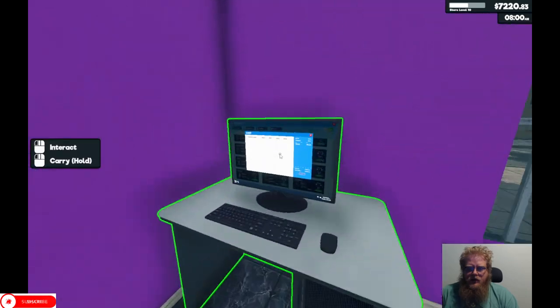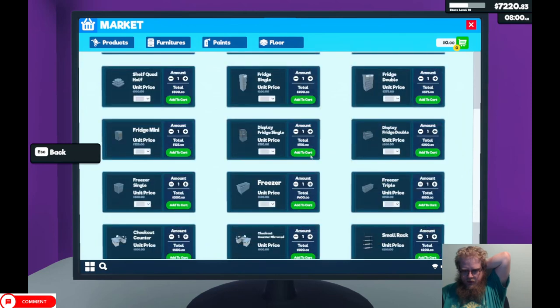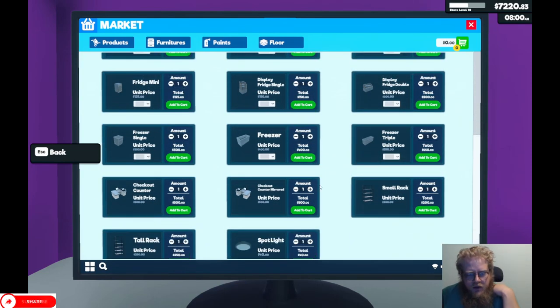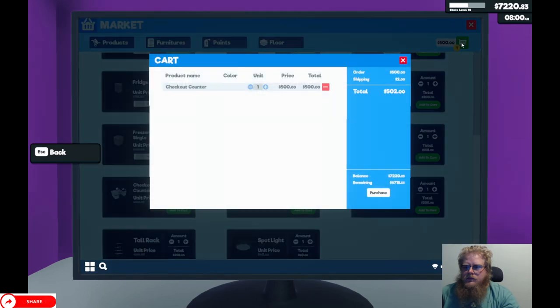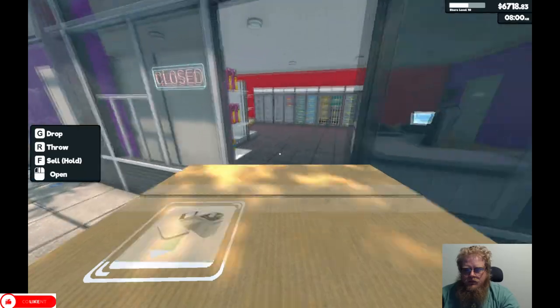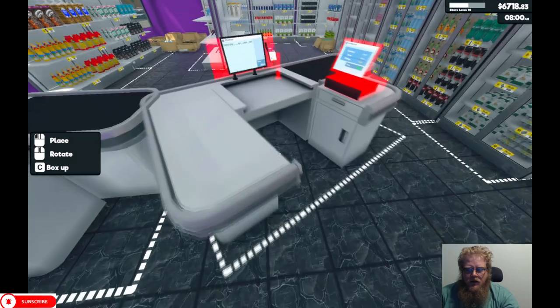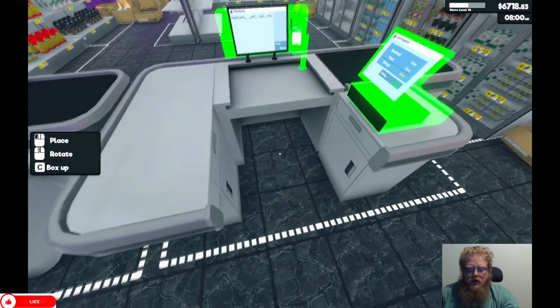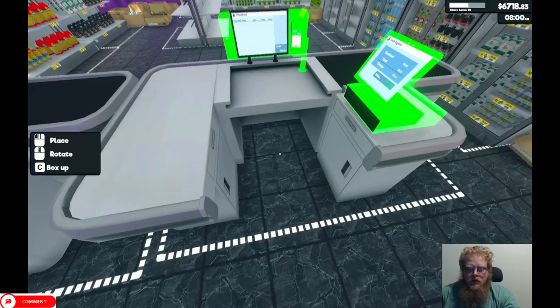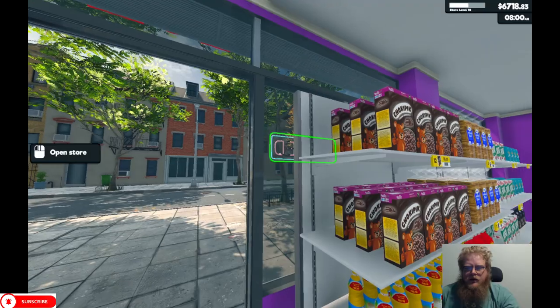Alright. Purchase or register. Shelves, freezers, checkout counter, mirrored checkout counter. This thing is huge. Alright. Should be good. Open.